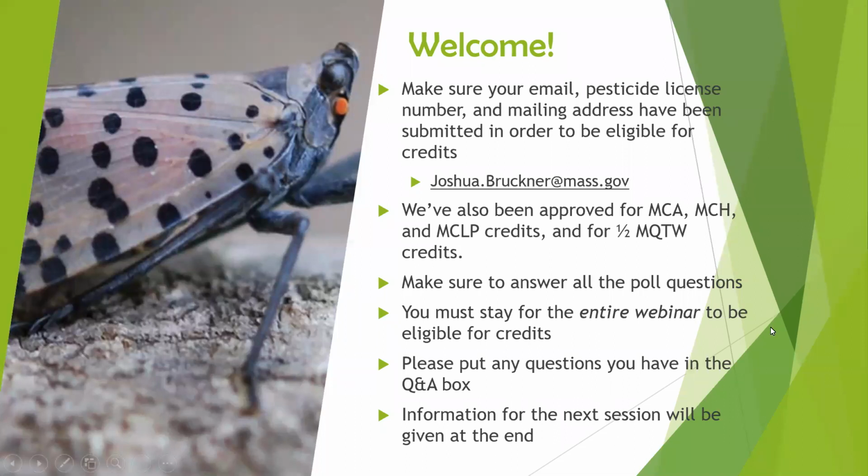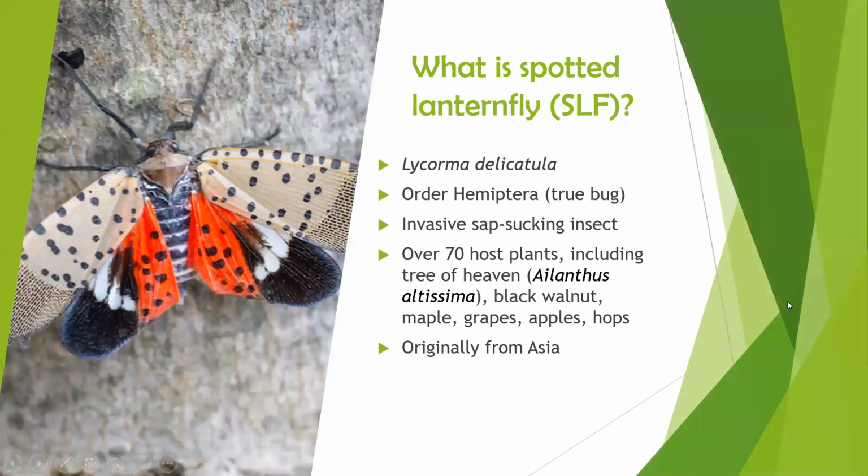So I'm just going to jump right into it. These sessions are about the spotted lanternfly, which is also known as SLF. Its Latin name is Lycorma delicatula. It is in the order Hemiptera, which makes it a true bug.